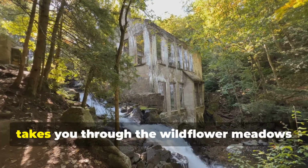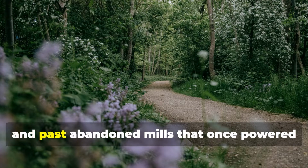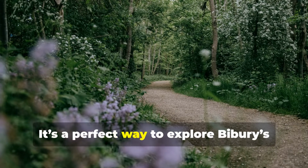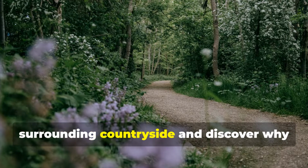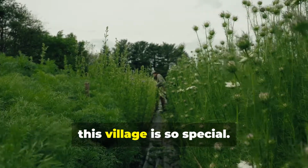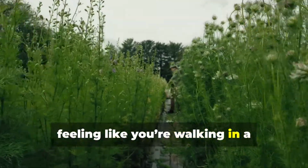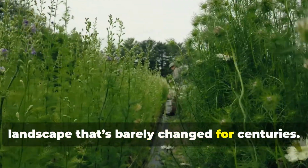Walk the Warden's Way. This hidden trail takes you through the wildflower meadows and past abandoned mills that once powered the village. It's a perfect way to explore Bberry's surrounding countryside and discover why this village is so special. You'll walk through lush fields, feeling like you're walking in a landscape that's barely changed for centuries.